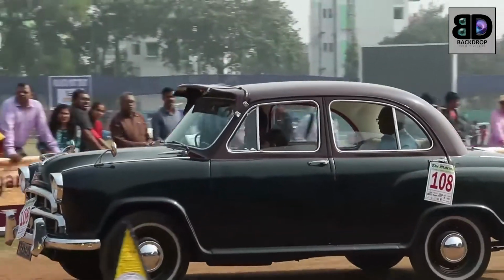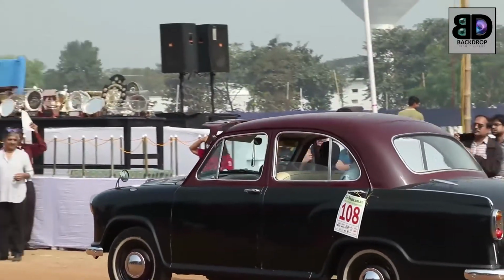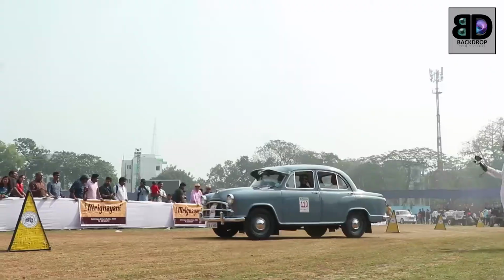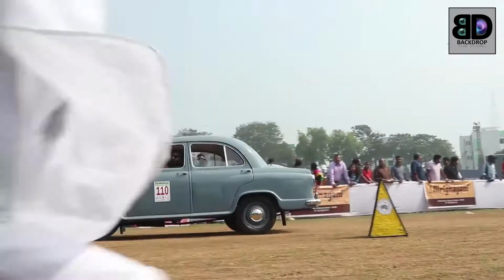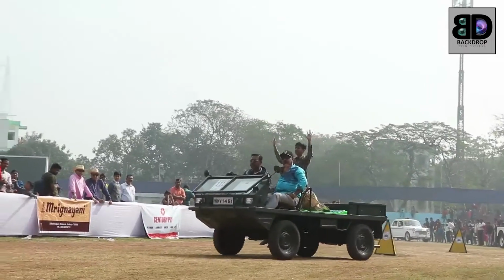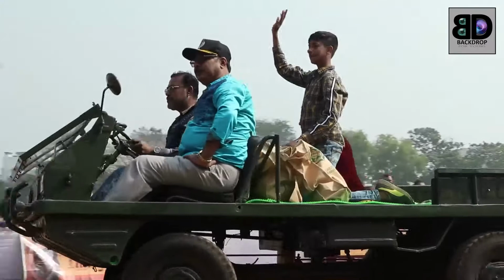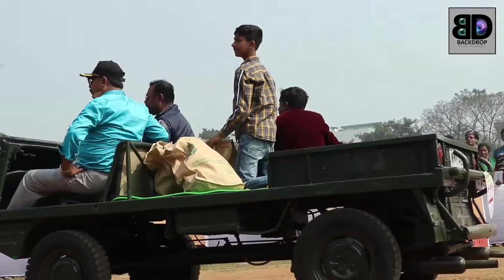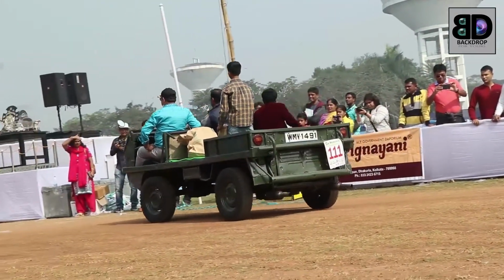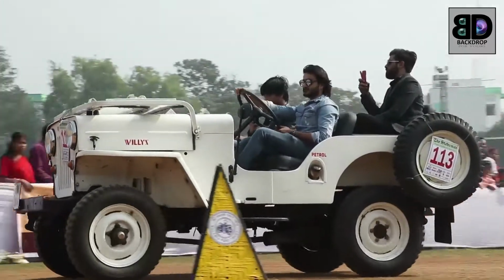Brigadier Sabarwal, sir, kindly do the honors. What a grand old machine, which looks as if it's just been brought from the showroom. Another grand old ambassador, entry number 109. Oh, we see a very special entry. Entry 111. 111, it's a 1961 Haflinger. Only a very few machines of this order, owned by Mr. Adil Khan, and is being self-driven.